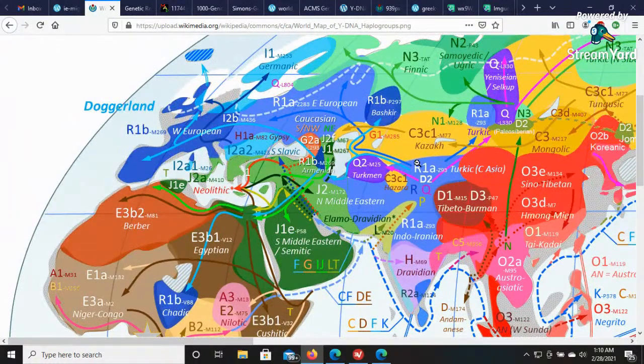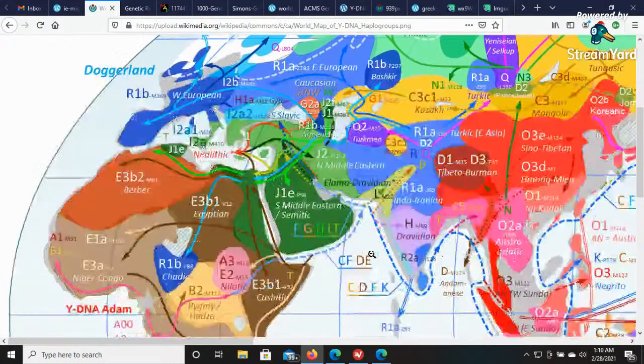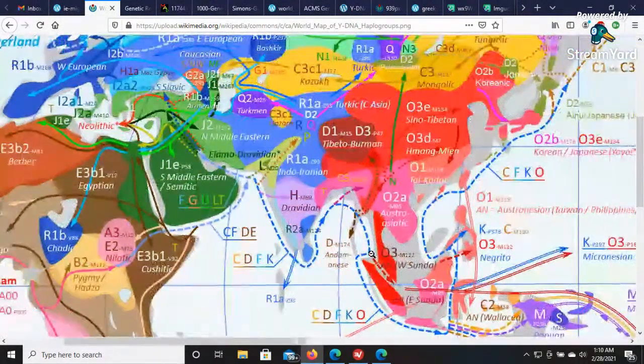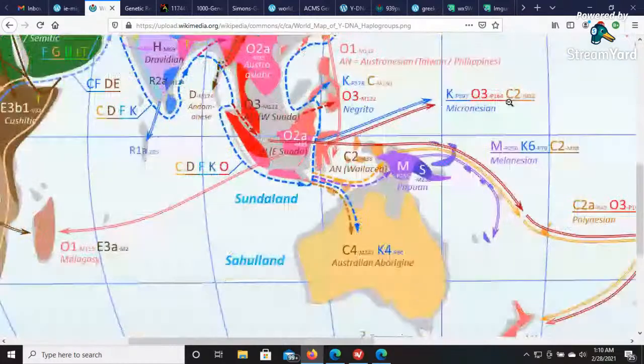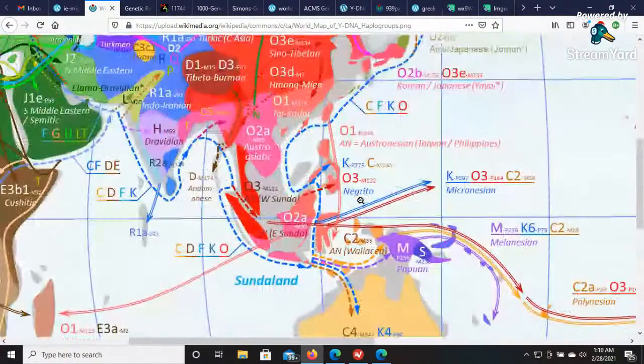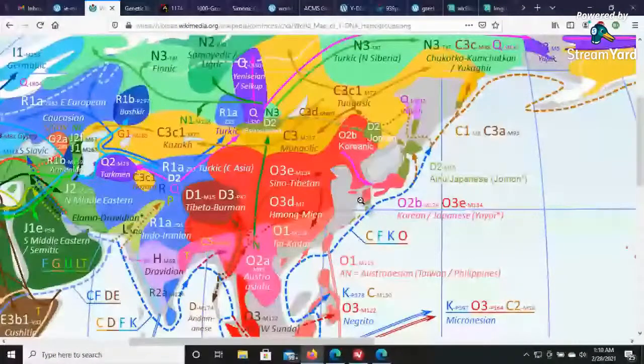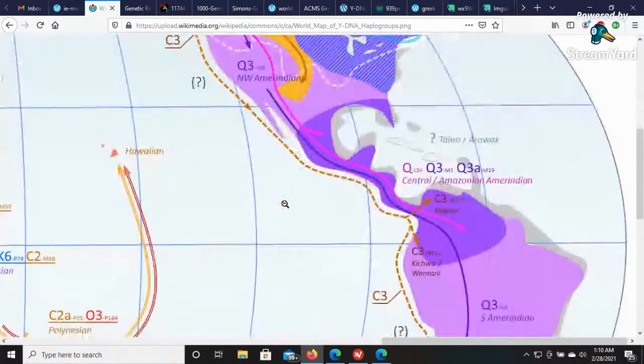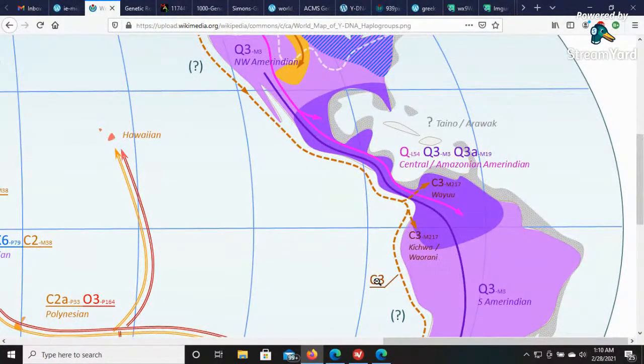Which explains the C Y chromosome going through Asia, all through. You can see Mongolia and the rest of the world really here. C Y chromosome all over the rest of the world. These are all descendants of Nimrod. C2, C4. There's even a C5 somewhere. C3 goes all the way into the Nadenis. Oh, the Nadenis are C3. Okay. And all the way to the Quichuas, the Waoranis, and the Wayus all have the C3 Y chromosome from Nimrod.